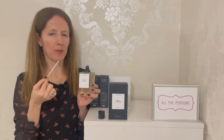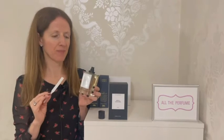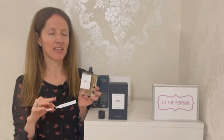I love the orange in the opening, and it's just got me thinking of winter time. It is such a well done perfume. I'm really happy with it, and it is not often at all that I buy a perfume straight away after smelling it. There is usually thought and decision, and I come back to things, but in Zara I do end up picking up a couple of perfumes.